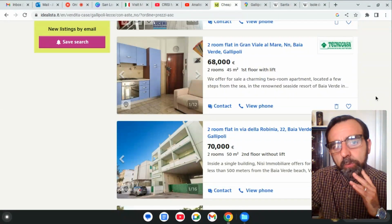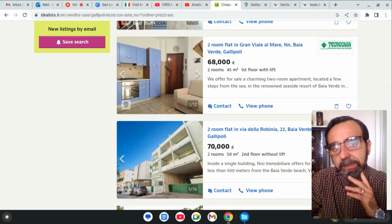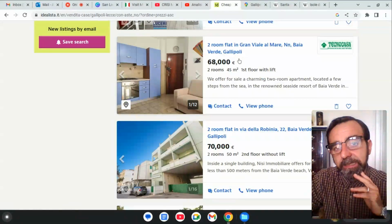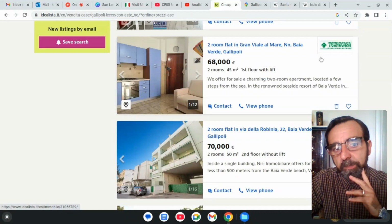Now, let's go to the following property. 2 rooms flat in Gran Viale al Mare, Baia Verde. You see now we are in a district close to Gallipoli. They are asking for 68,000 euro, 45 square meters, means we are around 1,500 euro per square meter, first floor with a lift.